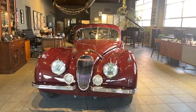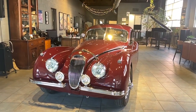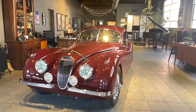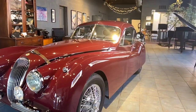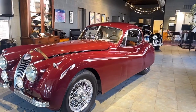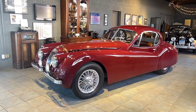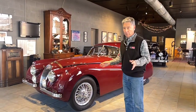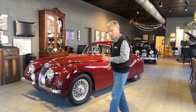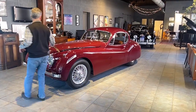Then the car went to Hawaii and was in Hawaii for a while, being driven sparingly, and after the Hawaii stint, it went back out to California, where it was refreshed again and worked on again at XK Motorsports, which was what came out of XKs Unlimited. So the same shop has worked on this car for many, many years. It's a well-known car, well documented. It is a numbers matching car.